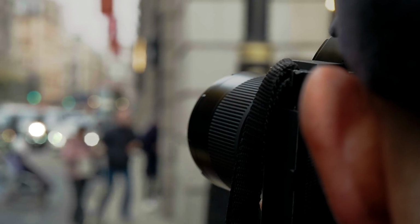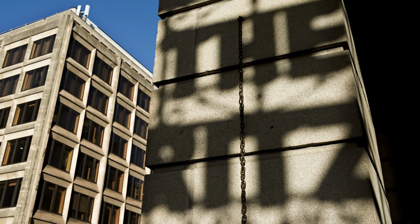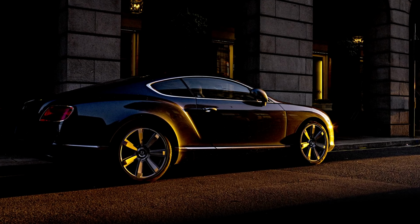At about 3 or 4 o'clock in the afternoon, the light by the Ritz is fantastic. I just saw all of these people walking into the light, all of these cars driving into the light, and I thought, well, there's a project.